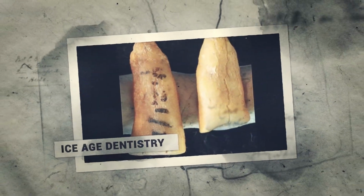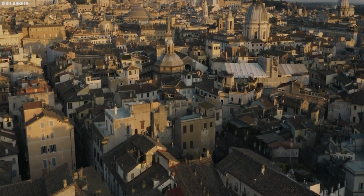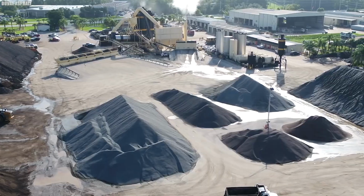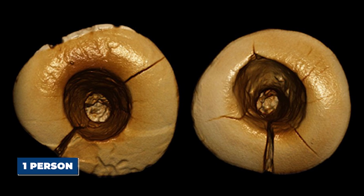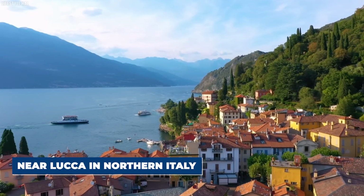Ice Age Dentistry. Are you scared to visit the dentist? Be glad you don't live in the Ice Age. A pair of 13,000-year-old front teeth discovered in Italy contains the earliest known use of fillings, made out of bitumen. The teeth, 2 upper central incisors belonging to one person, were discovered at the Riparo Fredian site near Lucca in northern Italy.